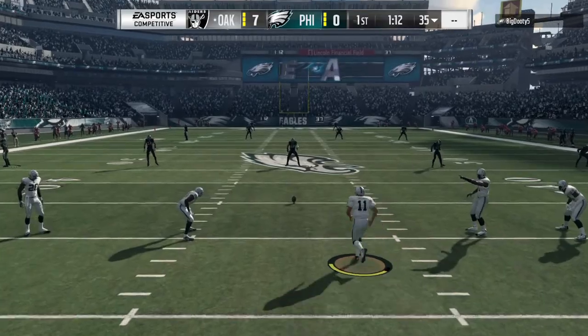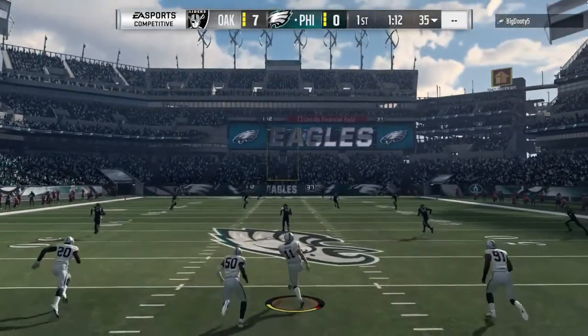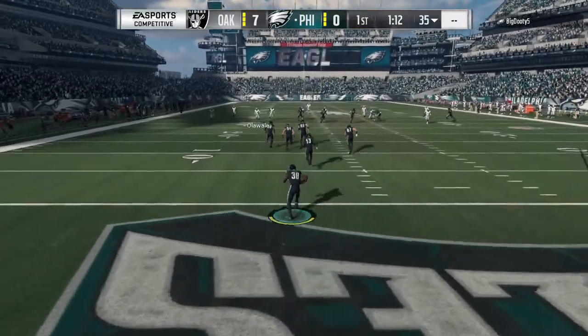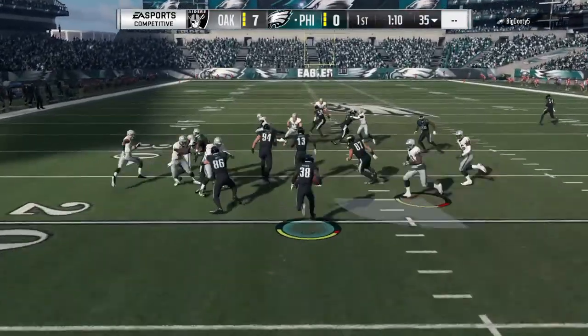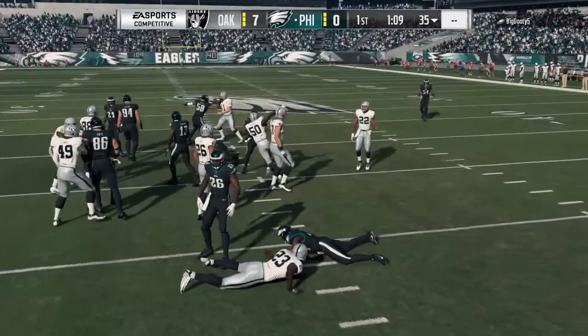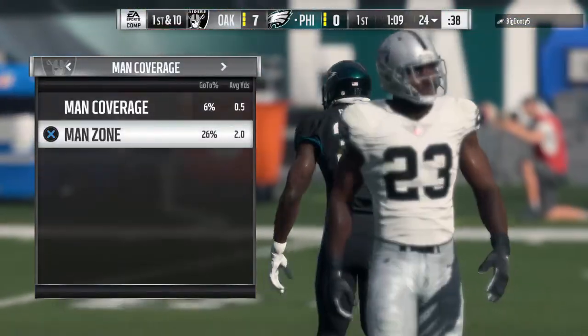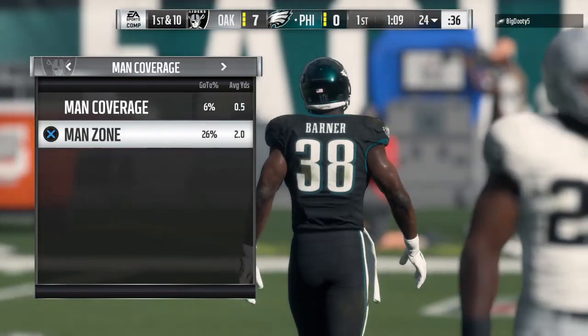Out to kick is Janikowski. That'll be taken in the end zone. And a pretty good return here. He'll be stopped just shy of the 25 at the 24-yard line. Eagles will take over here in just a second on offense.